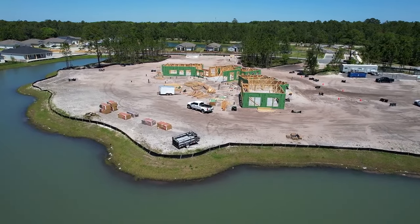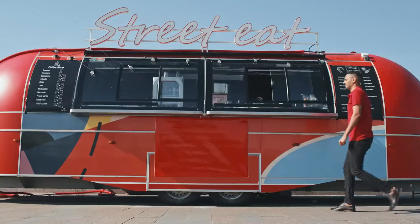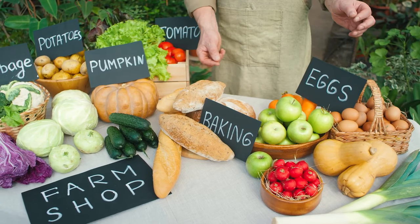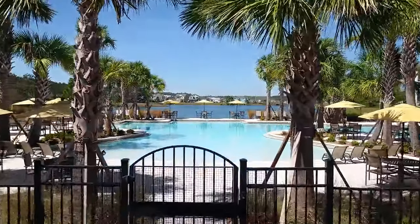And don't forget, you're going to have a beer garden with pavilion under the gorgeous oak hammock, and also for your foodies, a food truck and farmers market pavilion. As a resident of Reverie, you have access to all that TrailMark has to offer, including their amenity centers and those 24 miles of hiking, biking trails.